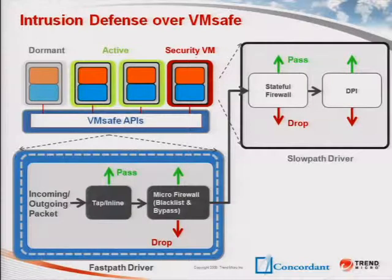Right? The other message here I wanted to say: if you notice, none of the other VMs here have any agents on them. So we are able to provide deep packet inspection from the outside, leveraging these APIs. The VMsafe APIs were part of the VMware vSphere 4.0 offering, which came out over a year ago.